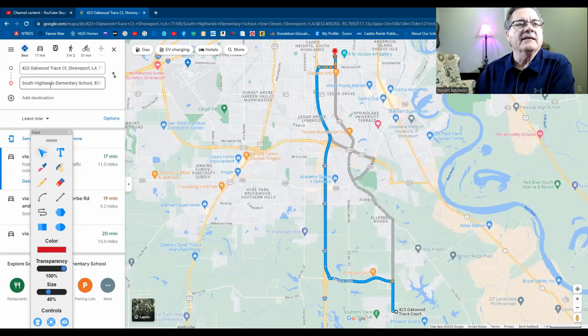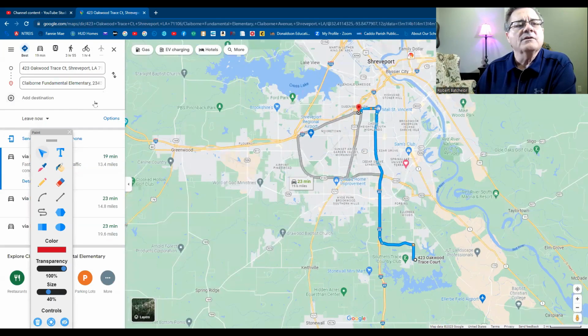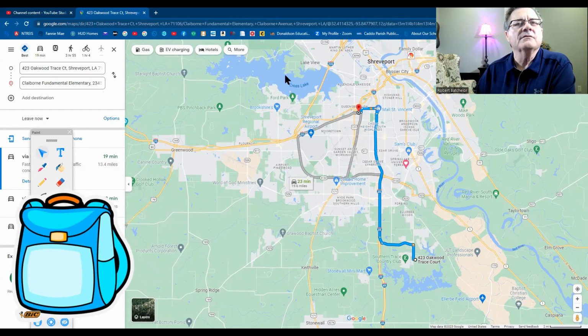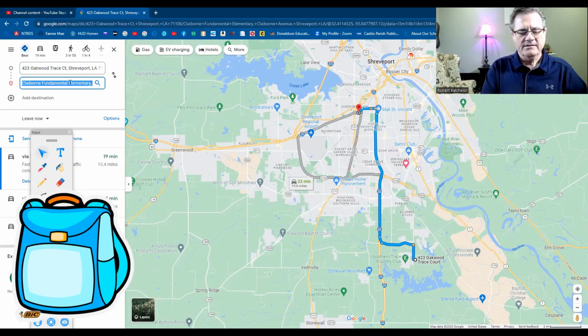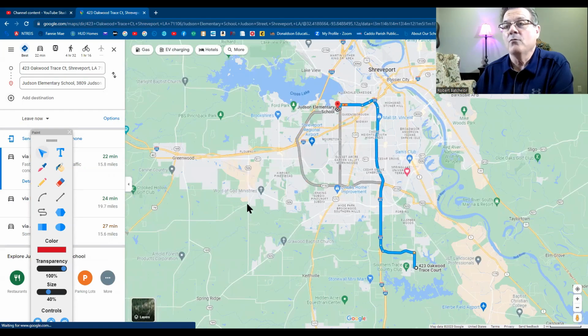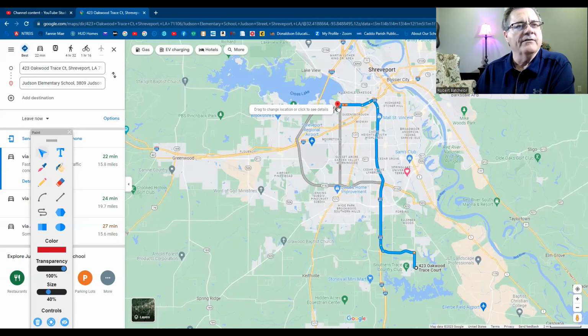All right, so South Highlands, excellent school also. Claiborne Fundamental Elementary is going to be 19 minutes, and you go to 49 and cut across, and then Claiborne is right there, right off of 20, close to Interstate 20. And then Judson Elementary, which is the last one of the elementary schools. So you have more choices of elementary than any middle or high. You're going to hit 49 again and come across over here to Jewella Road, and Judson will be right off on the left there for you.